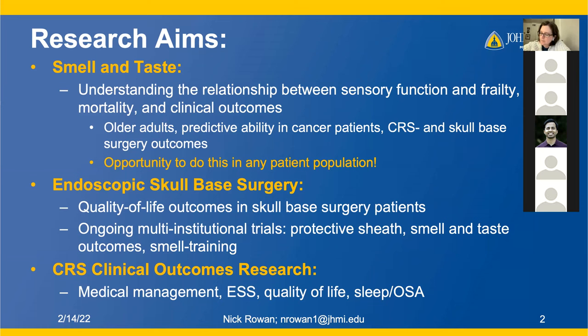I'm also an endoscopic skull-based surgeon, meaning that I take out some tumors through the nose. I work with neurosurgery to take tumors out through the nose. It's really cool, really innovative, a minimally invasive corridor, but there are lots of problems that these patients have afterwards. Sometimes we introduce scarring into the nose. Sometimes we actually cause them to have smell and taste problems afterwards.